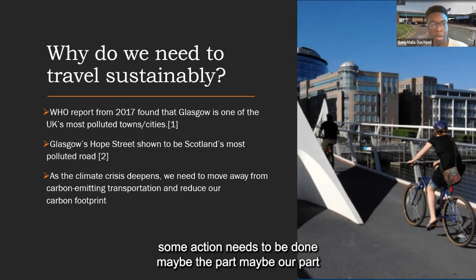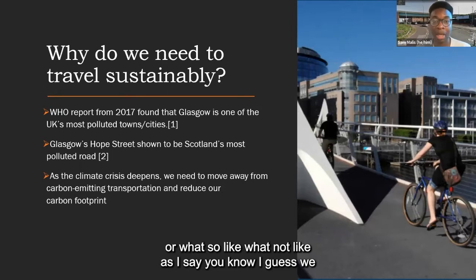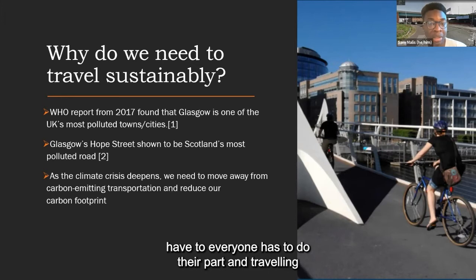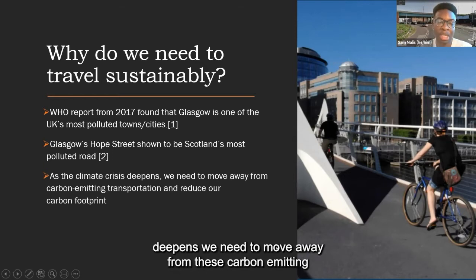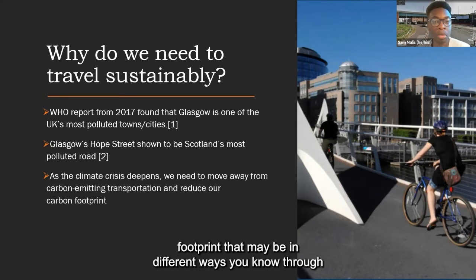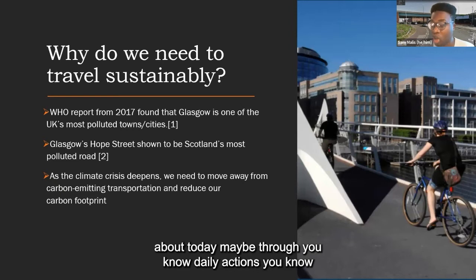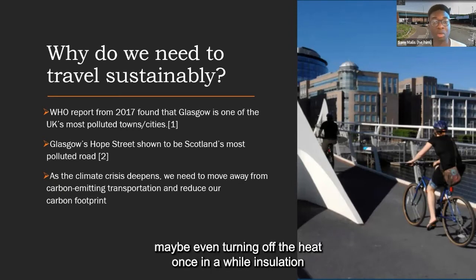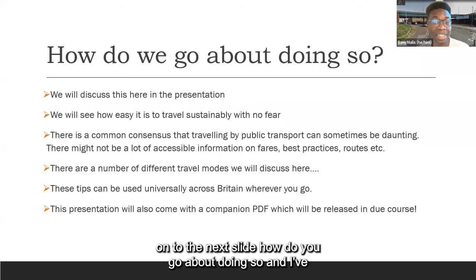It's a sign that some action needs to be done. Maybe our part, or maybe through the actions of big corporations or whatnot. As I say, I guess everyone has to do their part, and traveling sustainably can be one of them. As the climate crisis deepens, we need to move away from these carbon-emitting transportation methods, the car, and reduce our carbon footprint. That may be in different ways, through diet, transportation, which is what I'm going to be talking about today, maybe through daily actions, maybe even turning off the heat once in a while, insulation through windows and things like that. So, if we go on to the next slide, how do you go about doing so?